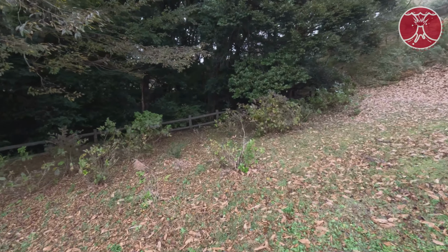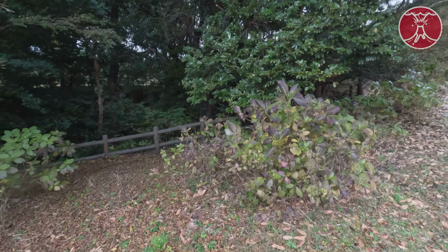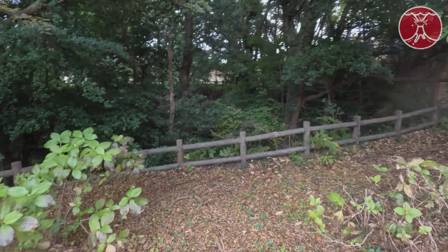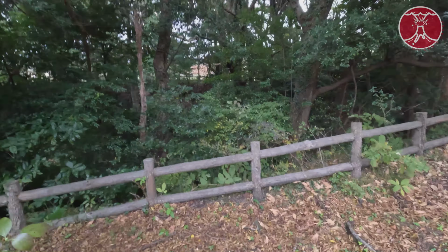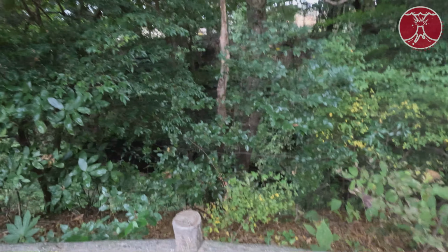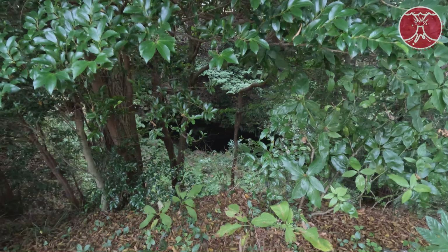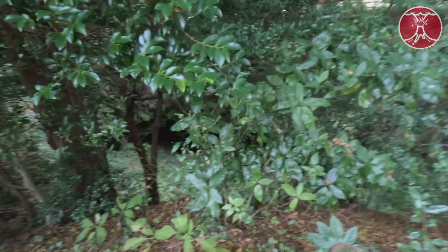So this looks pretty cool. I don't even know what this is over here. What? Oh wow. I think this might actually be some sort of cave down there. That's interesting. It's probably like a lava tube at one point. Anyway, I didn't see that coming in.